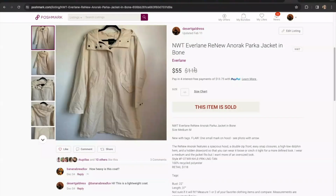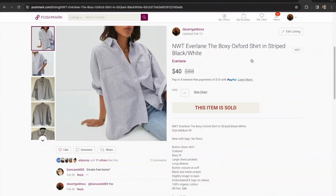Next is an item that took a bit to sell. It took 71 days. This is the Everlane Renew Anorak Parka Jacket in bone. I had paid $25.50. It sold for $55, leaving me $18.50. And lastly, actually, another boxy Oxford. This one sold 6 days after listing for $40, leaving me $26.13. And that concludes all 20 items that sold for $40 or more.